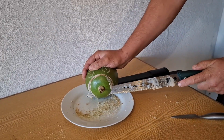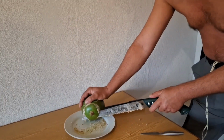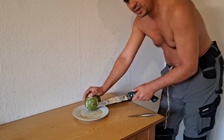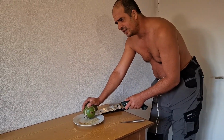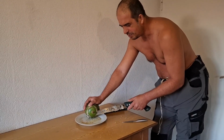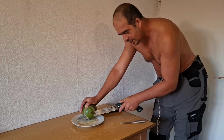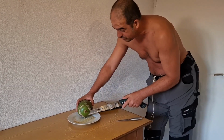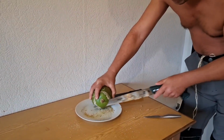Trepanation. This is a skull operation which was done since ancient times. The Egyptians did it 5,000 years ago. The Scandinavians 9,000 years ago. Even the Neanderthals did it, although it might be a case of cannibalism. But a lot of those people who got holes sawed and chiseled into their skull survived. So I guess our idol will survive too.